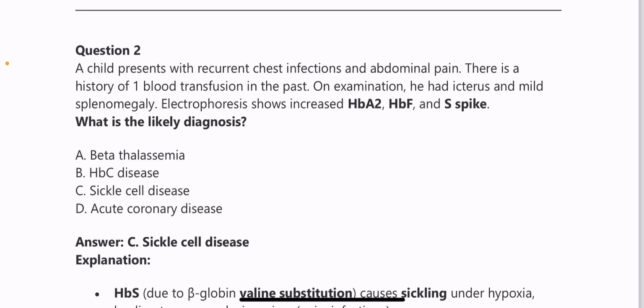Again, a very important feature, S spike itself, most of the people will be guessing this answer even if they don't have much of an idea about this question. So S spike is seen in sickle cell disease. This is a very basic question, and please don't make mistakes in such questions, guys.